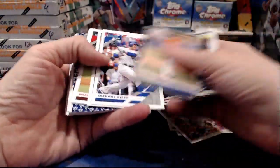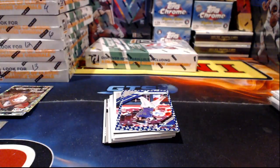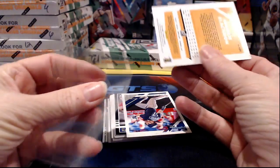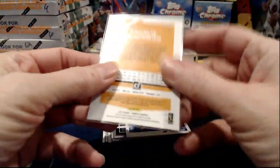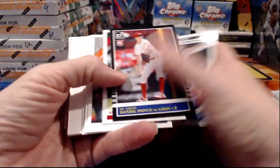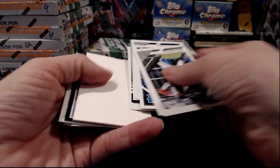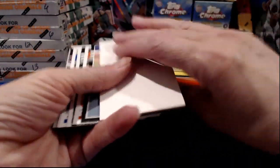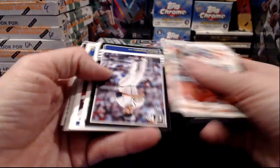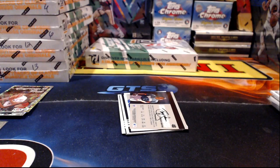So we do have more Donruss, but I'm not sure what I'm going to do with it. I don't know if I'm going to break it or if I'm just going to move it on down the line as a whole case. We may just move it on down the line because there's a lot coming out. Charlie Blackmon, that's of course number 42, the salute to Jackie Robinson, Rockies. Oh shoot, I stacked that in the wrong spot. All right. Yes, it is the season when all this base card heavy stuff comes out.